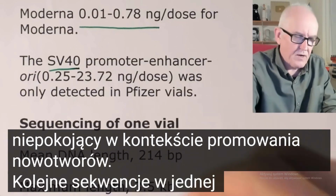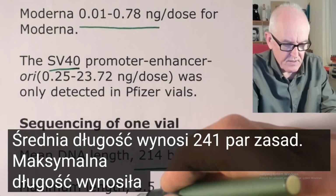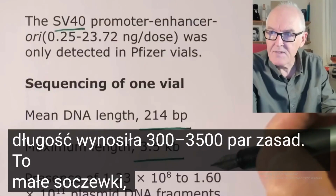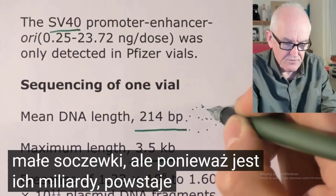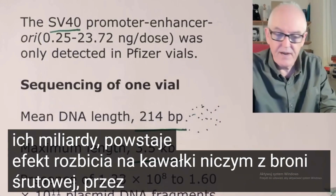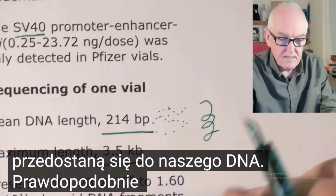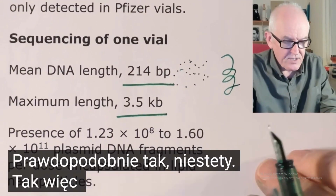Sequences in one vial: the mean length is 241 base pairs. Maximum length was 3,500 base pairs. So small lengths, but because there's billions of them, we've got this shrapnel, shotgun effect, that some of them are going to get into our DNA. Probably, and unfortunately.